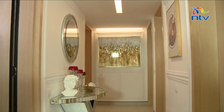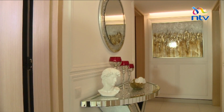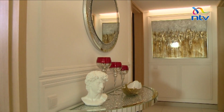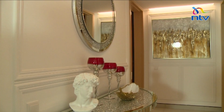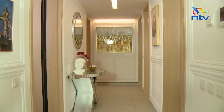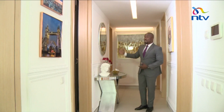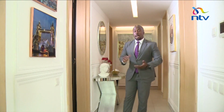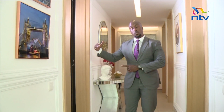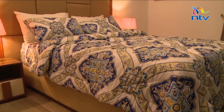Right over here, you've got a console in the hallway, and it's got all this glass, and it's got these crushed diamonds aesthetics. You've got your red candle holders over here, and a statue of David bust by Michelangelo, all in white, which is really nice, complements the wall. And of course, the Wisconsin right over here. It's a really beautiful appeal. Now, I know you've been waiting for this, so we're going to look at the very first room, which is on the right. So why don't you come with me and see.